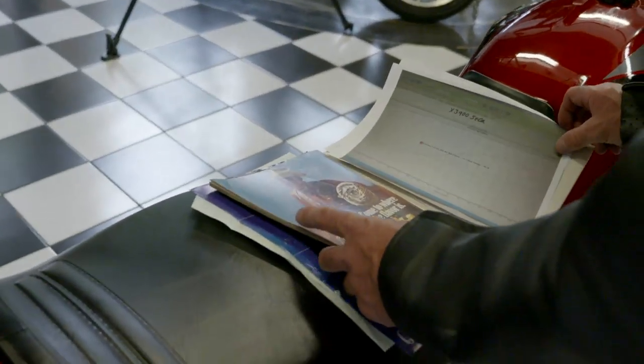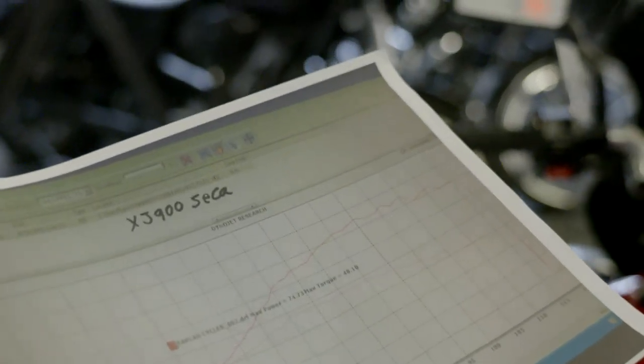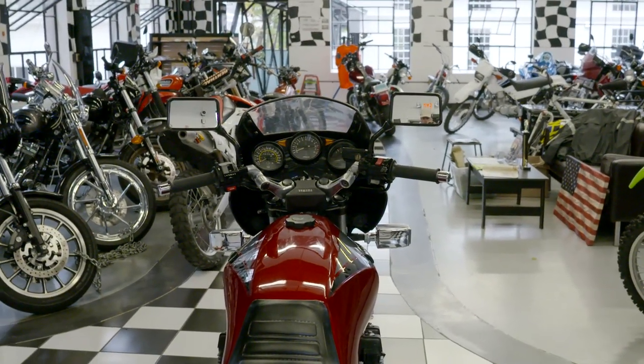And here's the actual dyno report. We tested it on the dyno. It pulled 74.73 rear wheel horsepower with 48 foot-pound of torque. So exactly as it should, brand new. And I have the whole work order here. I'll go over with you to show you how we just invested over $3,000 into the bike.